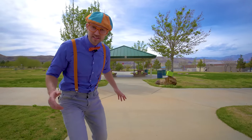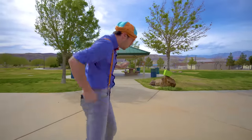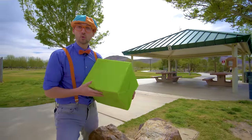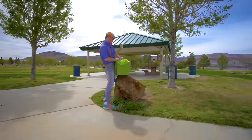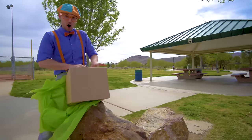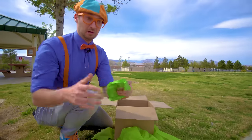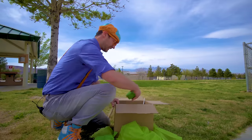Whoa! Do you see what I see? Look really far back there. It's a box. Come here. Whoa, look at this box. This box is the color green. I wonder what's inside this box. Let's open it up. Okay, oh, what's this do? A green fart cushion. Okay, whoa.